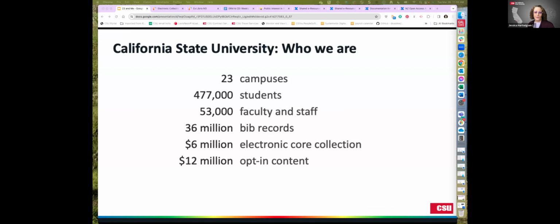So, who we are: the California State University. We have 23 campuses. Our bib records that are managed in the network zone are managed by what we call a network zone management team. It's 4 librarians from various libraries in our system, and they manage the records that are imported from OCLC. And then there are the electronic collections, which is what I'm managing. We have 2 sets of collections. One we call the Electronic Core Collection, or the ECC. These are the resources the Chancellor's Office does pay for, and all libraries have access to them. Then we have the opt-in collections, which are the resources the Chancellor's Office negotiates on behalf of the libraries, but the libraries pay for those resources. Both sets of collections are managed in the Alma network zone by me.